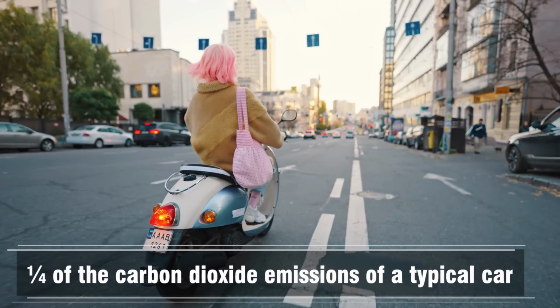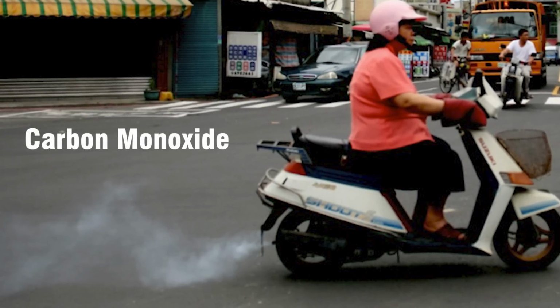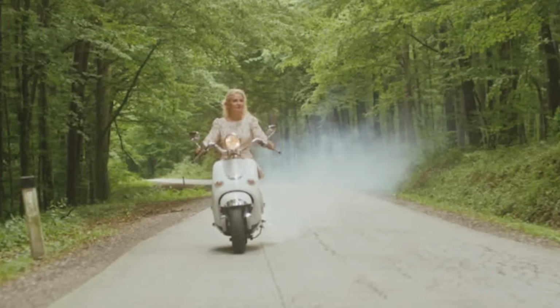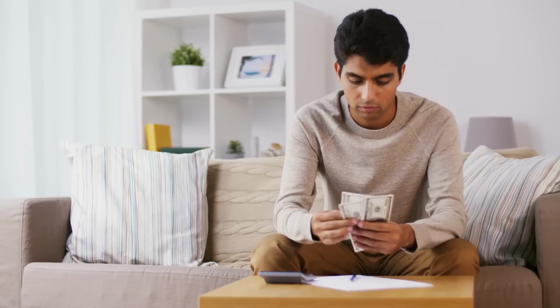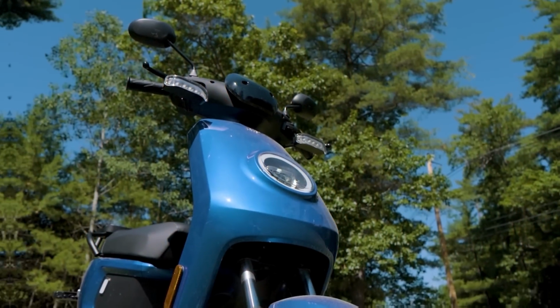But it can put out far, far more poisonous emissions like carbon monoxide, nitrous oxides, and PM2.5. This is because it burns the fuel less efficiently and has no catalytic converter or other methods of cleaning its exhaust. Now, these are all things that you really don't want to be breathing in. And again, with the money you'd be saving on fuel, in a year or two, the NIU would more than pay for itself over the gas moped.